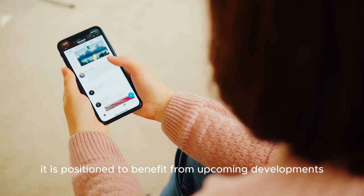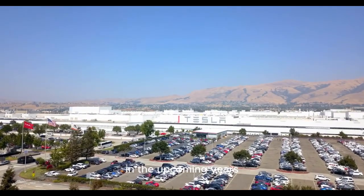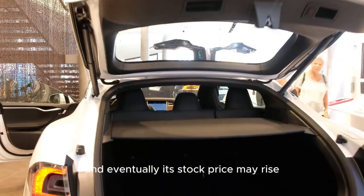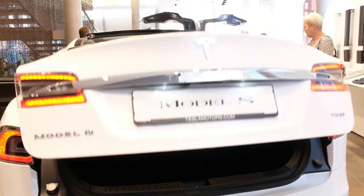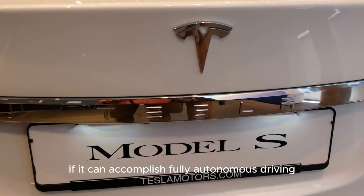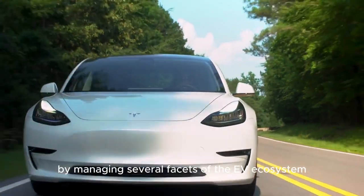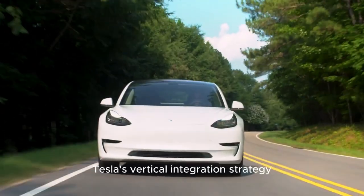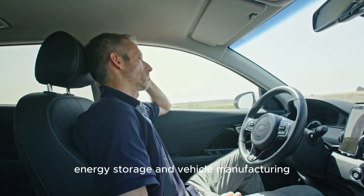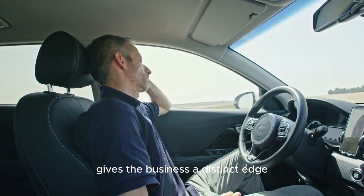from upcoming developments. Winton stated that there is a lot to anticipate from Tesla in the upcoming years and that the demand for the automaker, and eventually its stock price, may rise. In particular, he anticipates that Tesla will benefit greatly if it can accomplish fully autonomous driving. By managing several facets of the EV ecosystem, Tesla's vertical integration strategy, which includes solar energy solutions, energy storage, and vehicle manufacturing, gives the business a distinct edge.